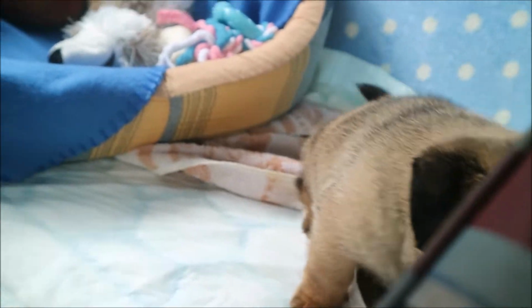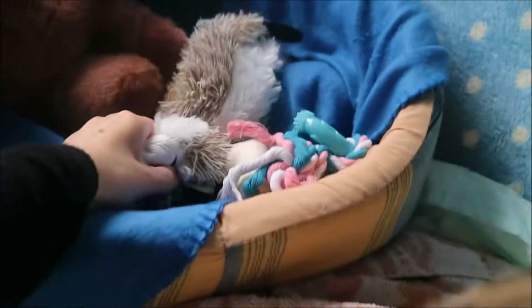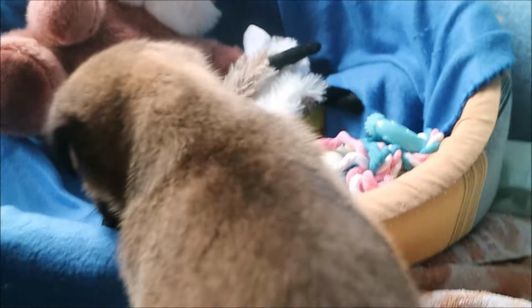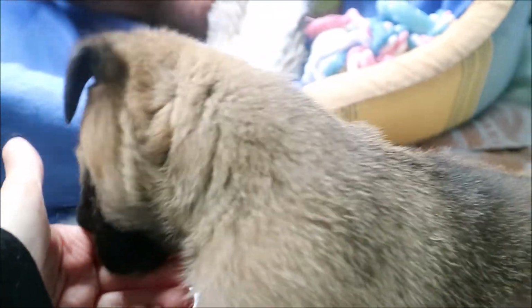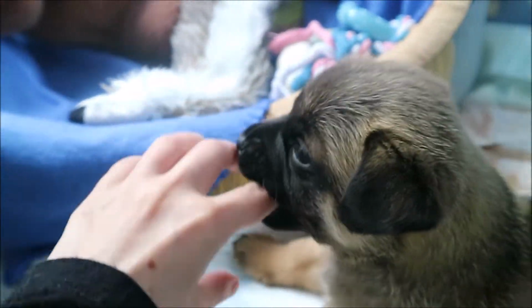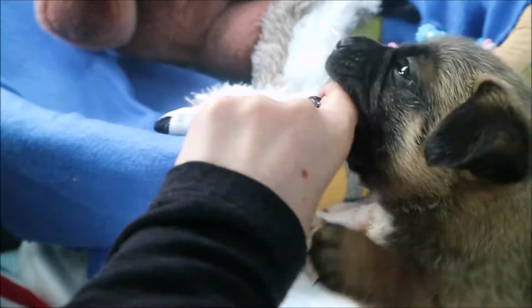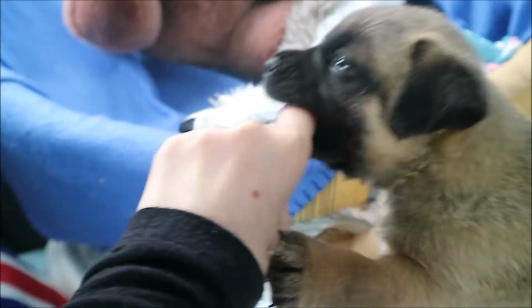Kobe being a scavenger. Yeah, okay. Look! He is a Chihuahua slash pug. But he does have the pug nose and the ears and the tail. He's actually biting my finger, so yeah.